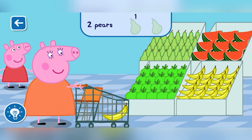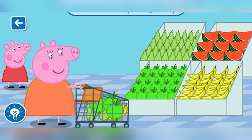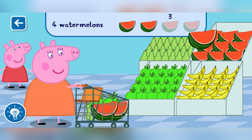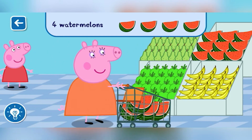Can you find 2. Pears to add to the trolley? Can you find 3. Apples to add to the trolley? Can you find 4. Watermelons to add to the trolley? Well done! You are very good at counting.